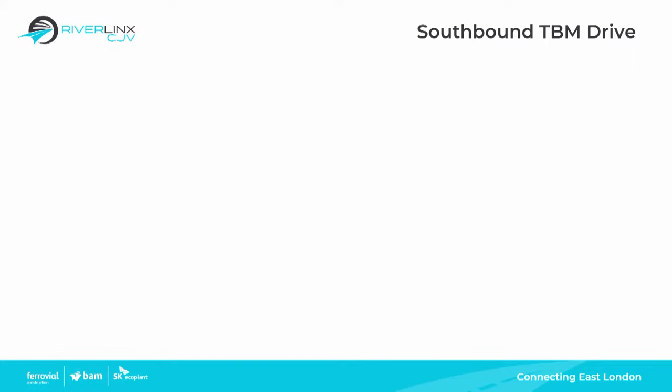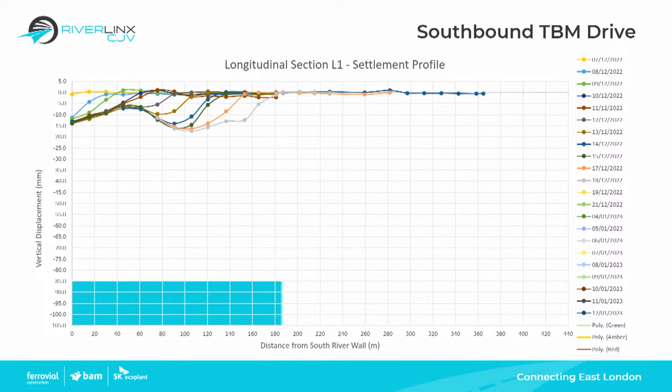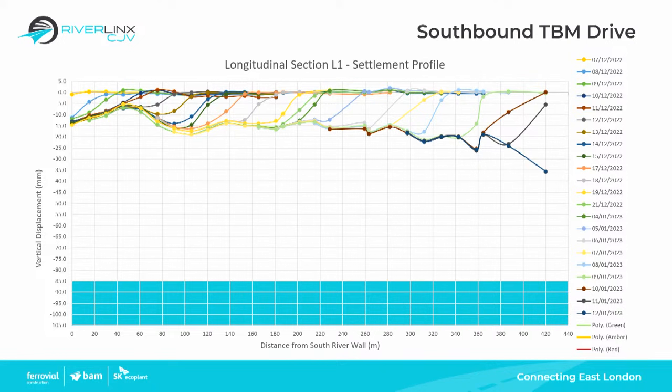This animation here shows the longitudinal surface settlement monitoring for the southbound TBM drive, the horizontal axis at the bottom representing the progress of the TBM from the river on the left towards the end of the tunnel at the rotation chamber as we go along. These results show between 10 and 20 millimetres on average, with slightly more here as the cover decreases towards the end of the tunnel on the right. The settlement due to the TBM drive was less than 50% of design predictions, which is represented by the amber line there.